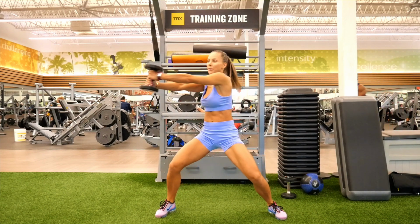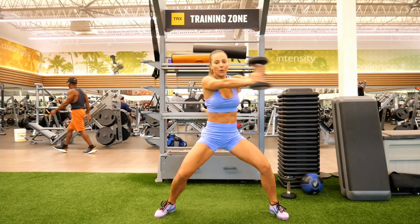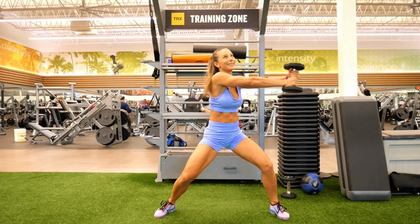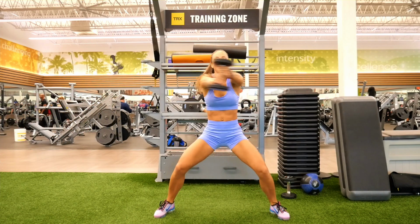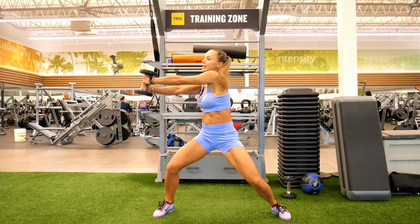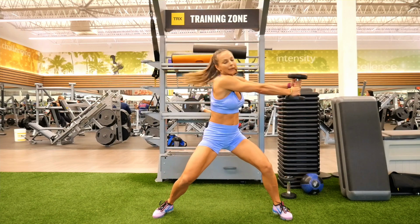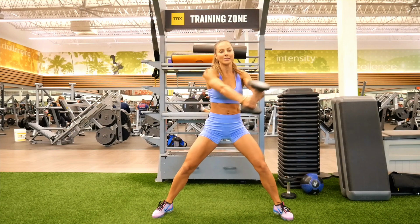Stay with me. All the way, guys. Don't quit. We have approximately 10 seconds together. This is a powerful exercise to get rid of the stomach fat. And 1 or 2 seconds, we did it.